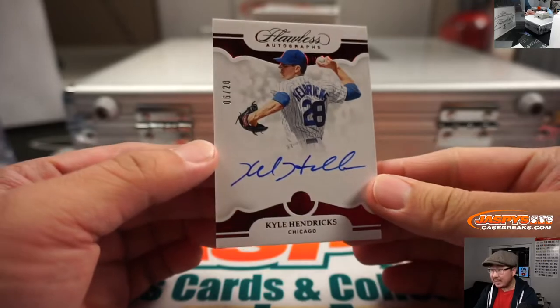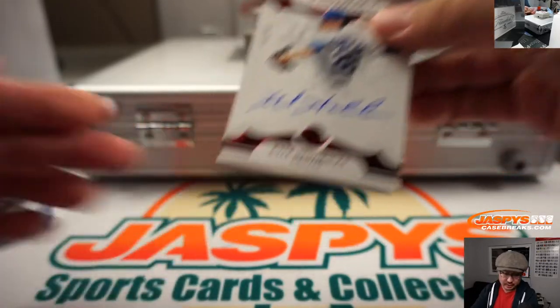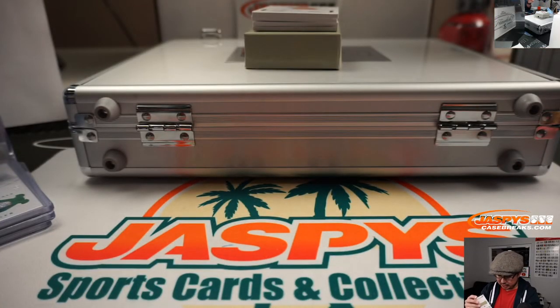Six out of 20, Kyle Hendricks, Cubbies. It's going to go to Chance and the Chicago Cubs.